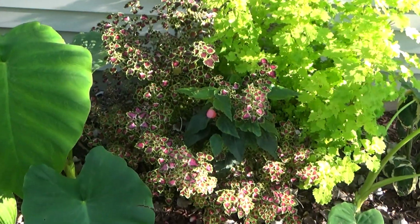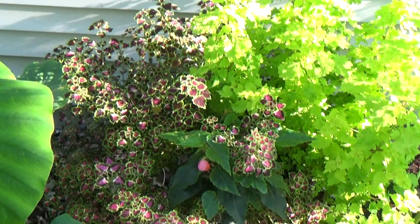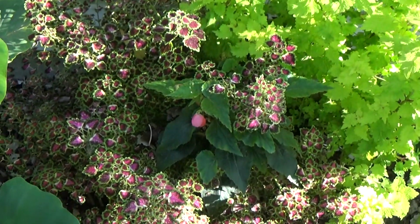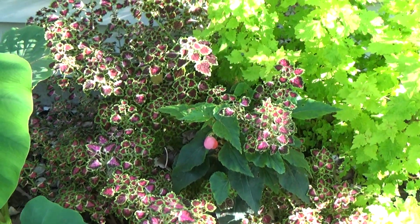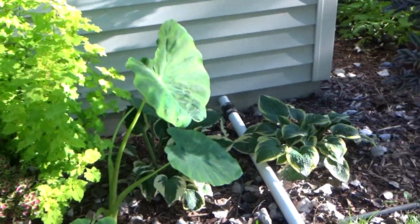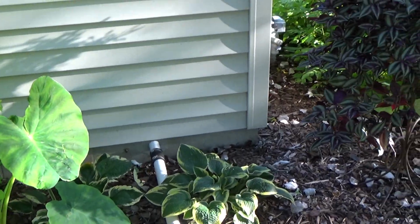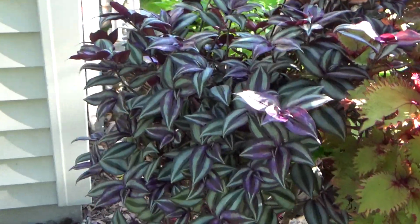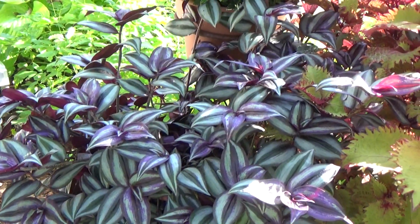This pot looks good. Coleus looks wonderful. There is a begonia in there, and I'm not a huge fan of begonias. I know other people have luck with them, but I am more of an impatiens girl. Wandering Jew is amazing. Absolutely amazing.